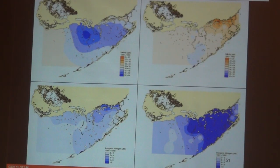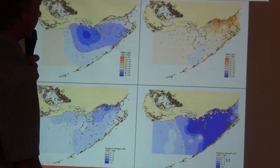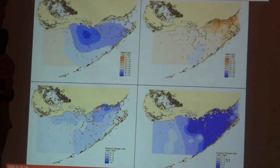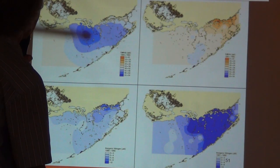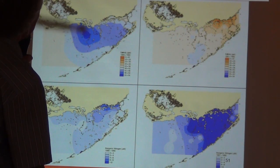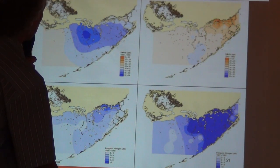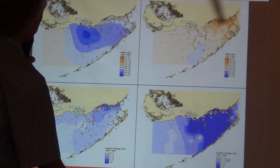Okay, what we'll look at here is salinity, how salty the water is. This is during that drought of 89-90. So the blue indicates high salinity. So there's very little fresh water getting into the bay during that drought. Now we come out of the drought in the 90s, pump a lot of fresh water, and that's what the orange is, all this fresh water coming in from the northern Everglades down into Florida Bay.